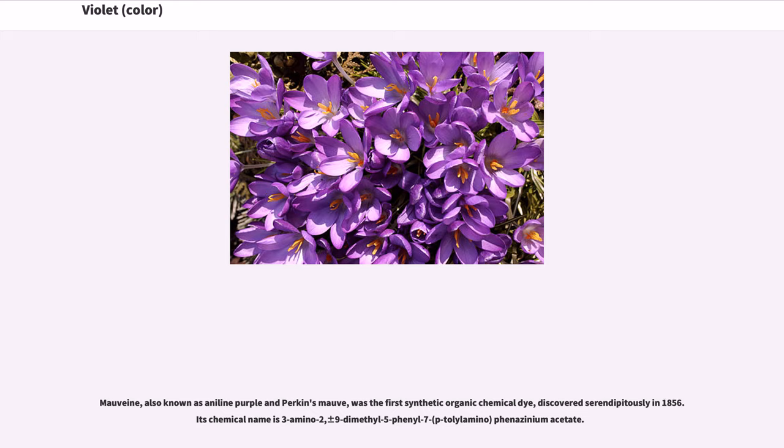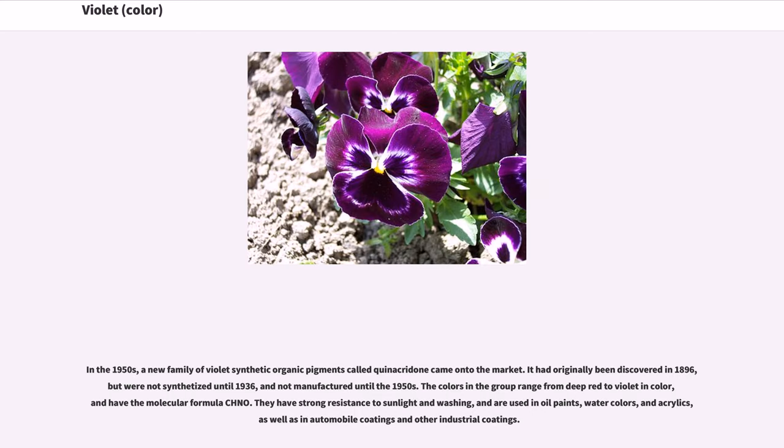Mauveine, also known as aniline purple and Perkin's mauve, was the first synthetic organic chemical dye, discovered serendipitously in 1856. Its chemical name is 3-amino-2,±9-dimethyl-5-phenyl-7-(p-tolylamino)phenazinium acetate. In the 1950s, a new family of violet synthetic organic pigments called quinacridone came onto the market.